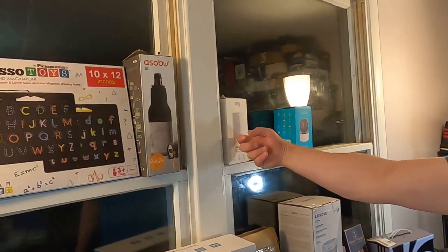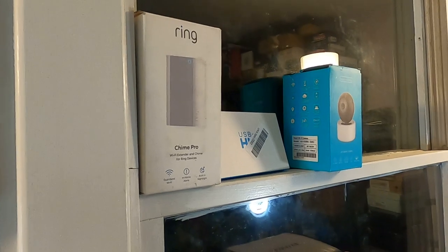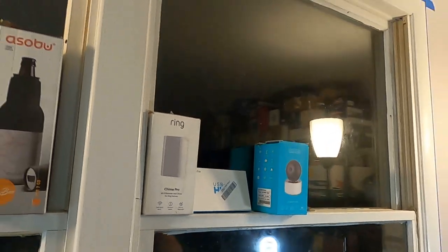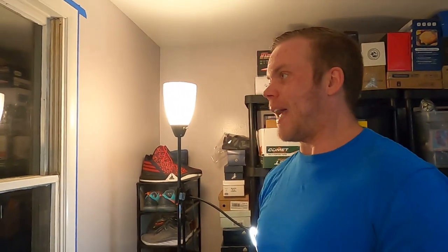I saw this right at the end there, this Ring Chime Pro. It's a Wi-Fi extender for any Ring device. And what's nice about that is I think it's going to be a super fast flip. It's not a heavy hitter. I think it's like $30-$40, but we'll probably sell it in like a day or two just because it's Ring. So, you know, half the houses in my neighborhood have it.